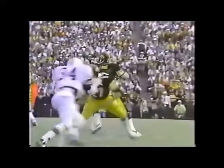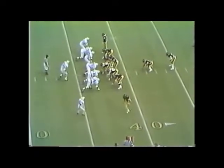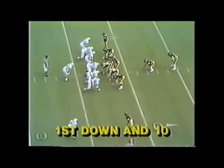That's an audible, Stan. Now somebody's supposed to pick him up man for man. Penn State showed blitz but didn't come. And Long read it and dumped it off to the tight end, and nobody was there. Well, if that's an audible against the blitz and Penn State didn't blitz, they should have been able to defense that. So Iowa picks up the first down on third down and 9.